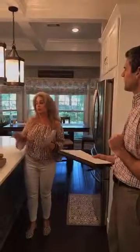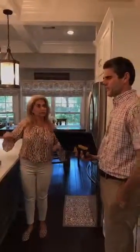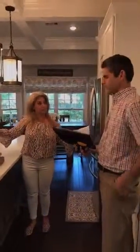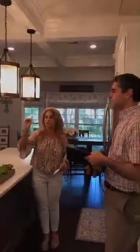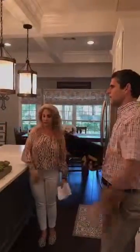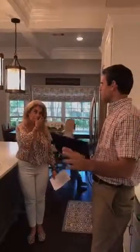Okay, so when they purchased this house, it was the original kitchen, and they have completely gutted it and put in new everything. It looks fantastic. I'm assuming that coffered ceiling is new. That's new. Light fixtures, counters, countertops, cabinets, everything. This is what we would call a complete renovation in the kitchen.